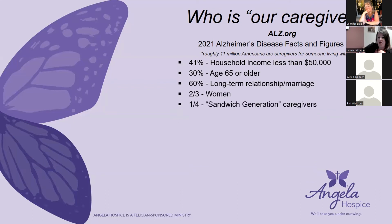And a quarter of these people are from what's referred to as the sandwich generation. So these are people who are middle-aged, who are caring for their children, and also at the same time caring for aging either parents, aunts, uncles, neighbors, whoever that person is. And so you have these people who are really struggling on both ends of the life continuum and meeting needs on a very different spectrum.